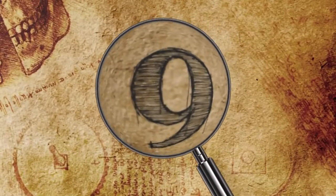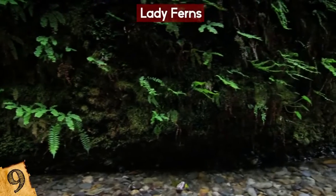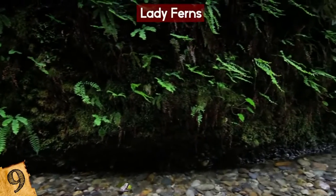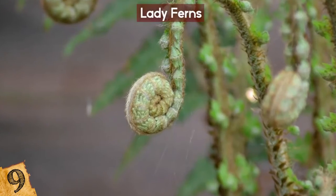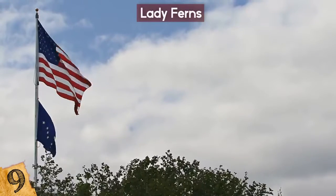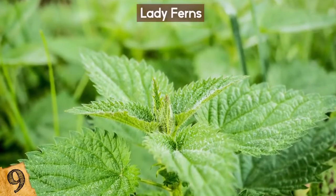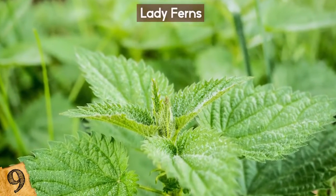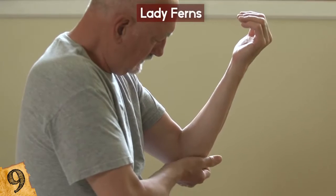Number 9. Lady ferns. Not all medicines are from hard-to-find plants and herbs. Some of them are as basic as ferns, specifically lady ferns, which are popular all over the United States. In fact, the use of lady ferns in medicine is known well to people who live in the northeastern region of the country. As for what it's for, it can be used to cure stinging nettle burns, which can be a bitch. However, it can also be used for healing small cuts and other burns.